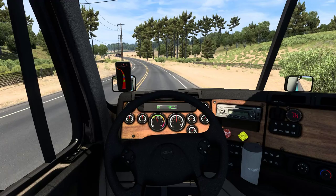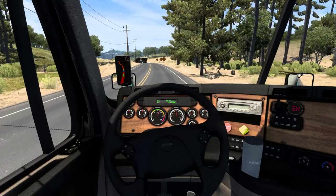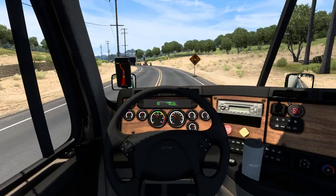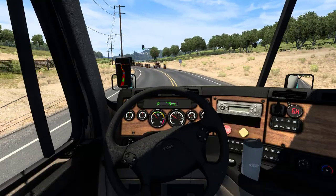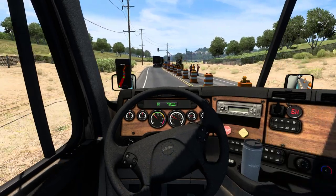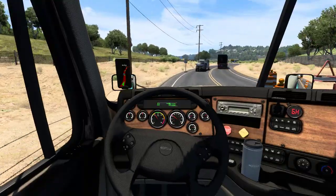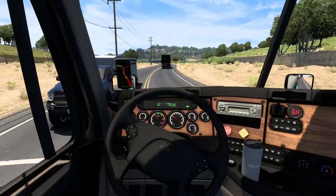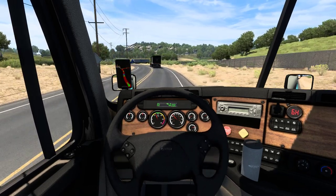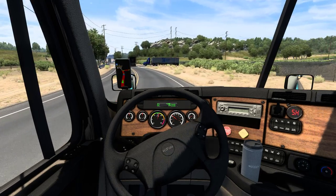Just looking at the interior here. Okay, so we're going up that hill, I see. Okay, time to brake. Oh no, we're not there. Yeah. Stay green, stay green, stay green for me. Thank you. Looks like there's another driver coming from there. Oh, he's in a day cab. I bet he had fun.